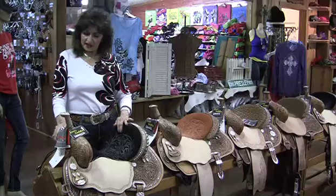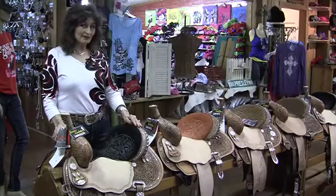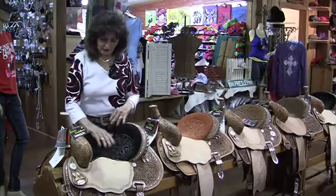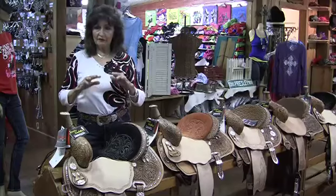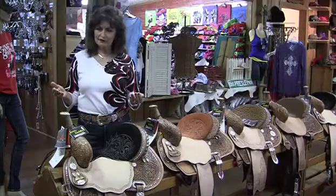The reason it's called the Cash is I had a horse, Little Okie Dash, that I called Cash, and this was one of his favorite saddles, but also one of mine. All the saddles are the same fitting the horse, and this is really important to me, but it needs to also fit the rider and the different rider's ability.